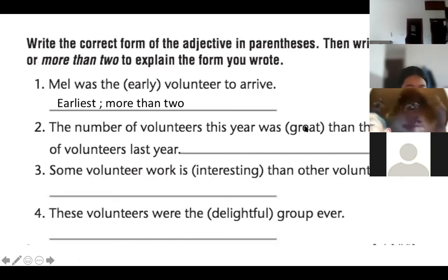Why are we using greater and not greatest, Pumpkin? Because we compare the two things. Very good. Well done. Not more than two. Yeah, good job. We're just comparing two things, so we just need to add ER on the end there. Greater. Okay, next, number three.